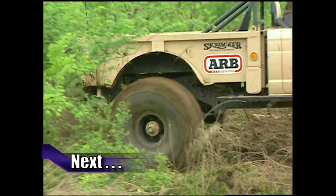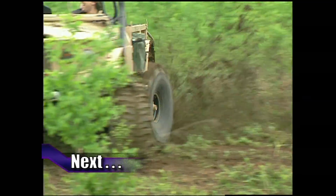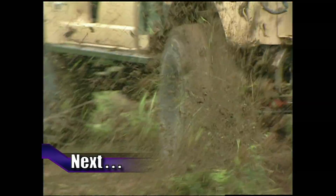When we come back, it's time to sit down and hold on as we churn up some crop circles in the incredible customized Kaiser M715. That's next.